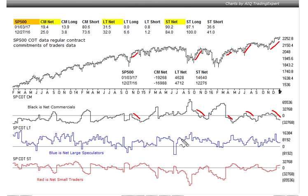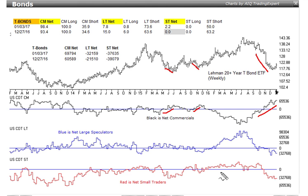You can see what I've done there with the commercials net position and the price leading into those previous points where the market at least stalled. If I just show the same indicator on the commitments data, the commercials here in black at the top of the indicators here for T-bonds, you can see a very different situation, and I've actually seen something develop in the TLT chart, which we'll talk about now.